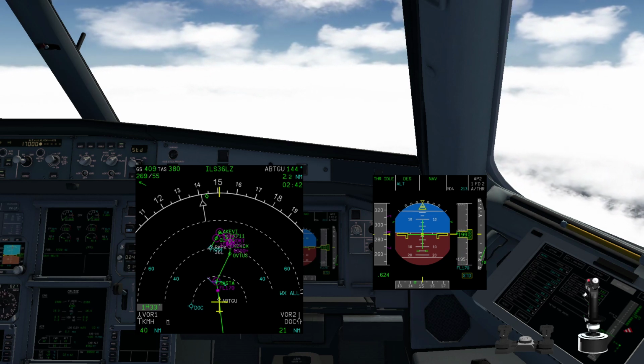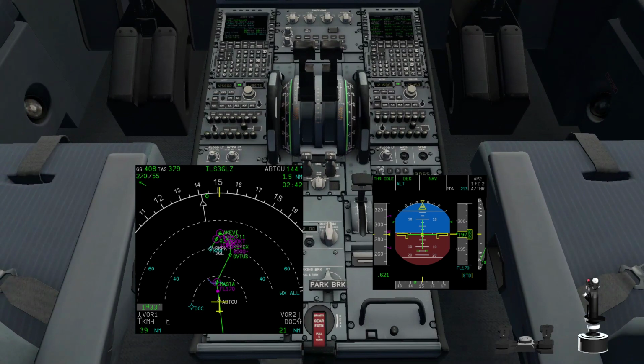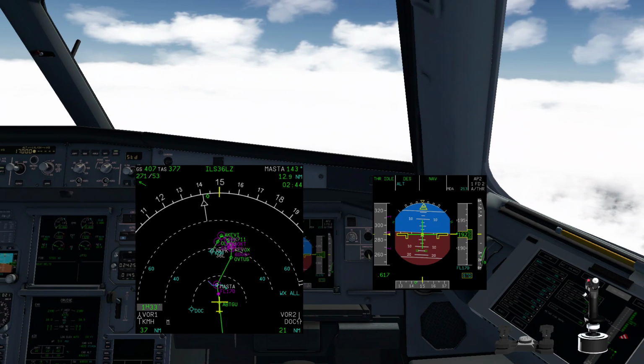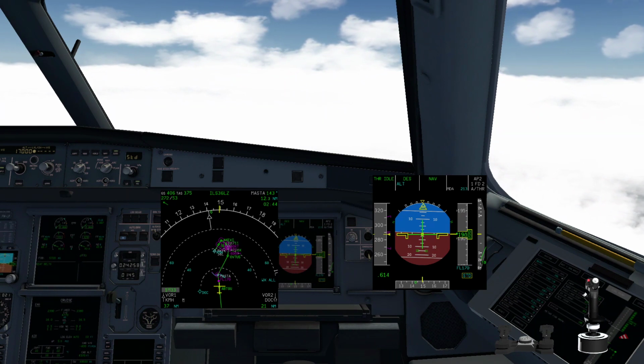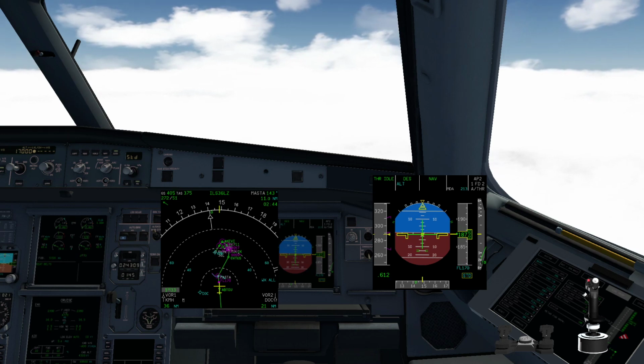China 3508, descend and maintain 4,000. You didn't mean 4,000. Let's try 3,500. Maintain 2,100. Clear to ILS runway 36 approach. Descend 2100, clear ILS runway, select approach, heading 1214.